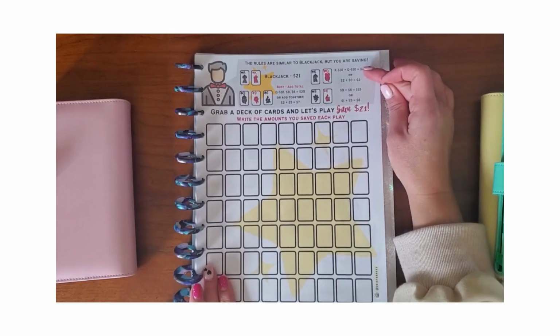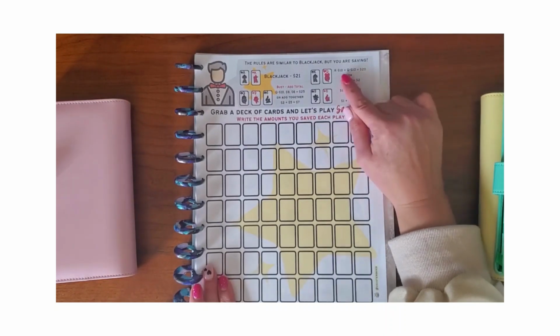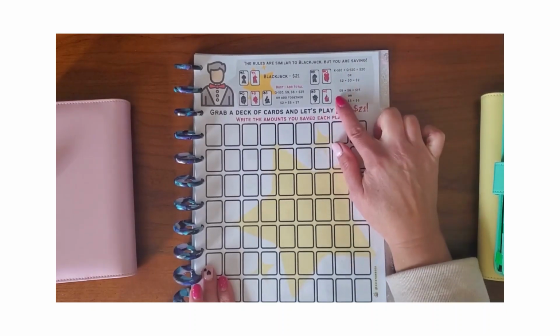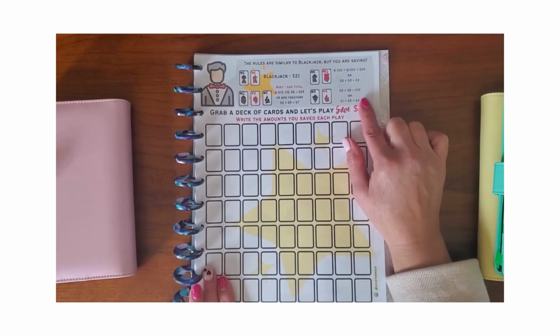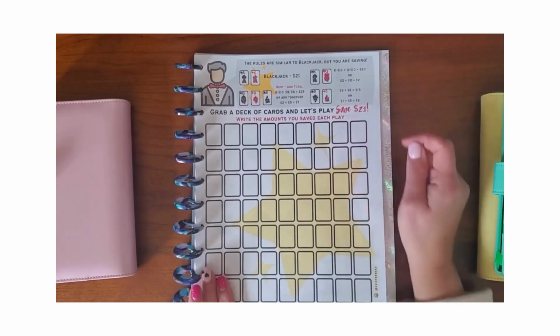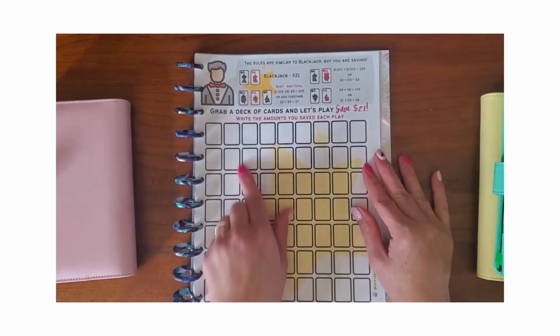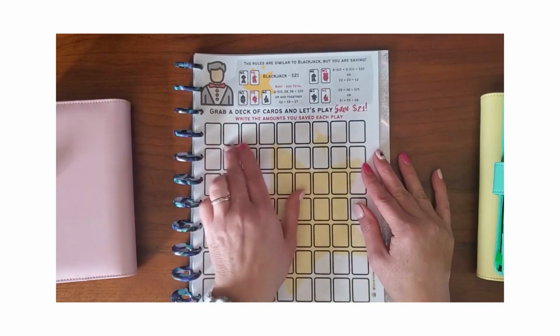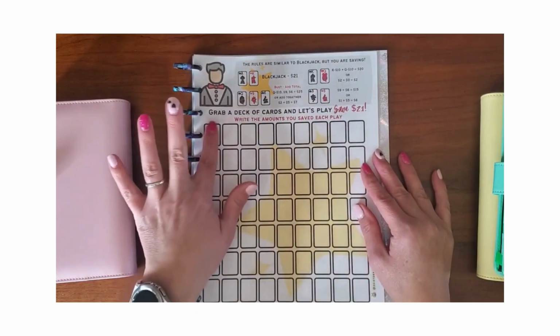And then for the king and queen, the kings are 10s, queens are 10s, so that'd be 20. And then for this one, 9 plus 6 equals 15, or you could do 1 plus 5 equals 6. So that'll be kind of fun. It looks like you write the amounts you saved each play. So every time we play, I will total the amount and put it in this box.